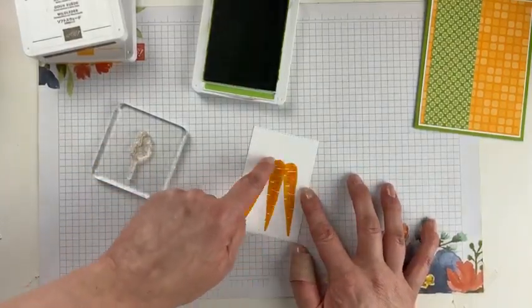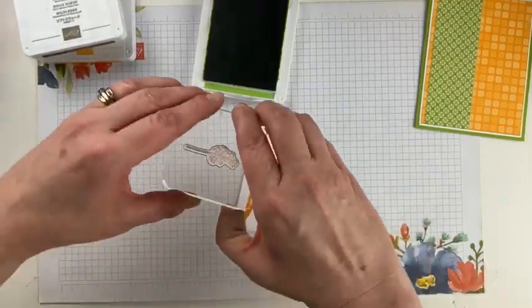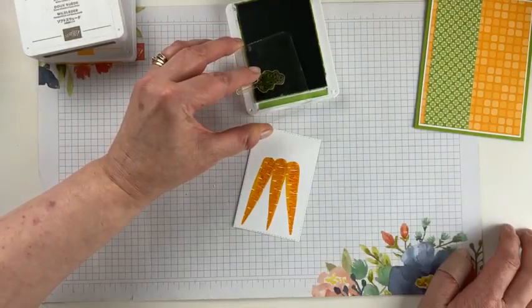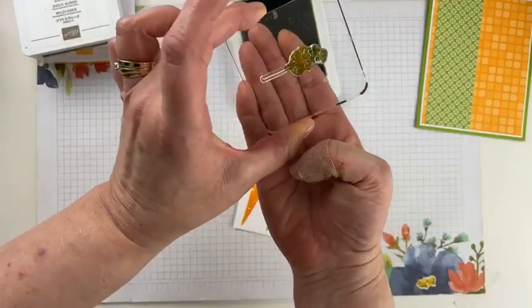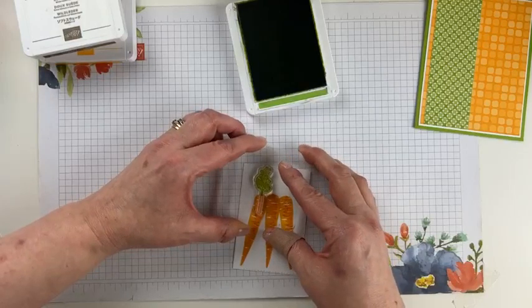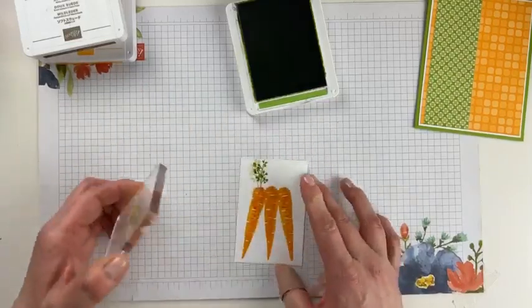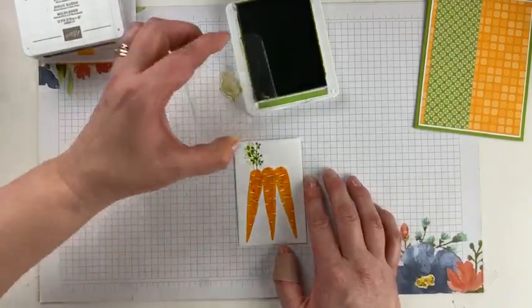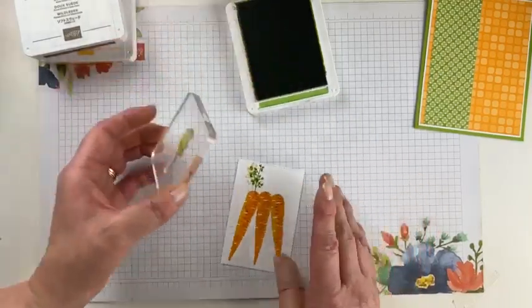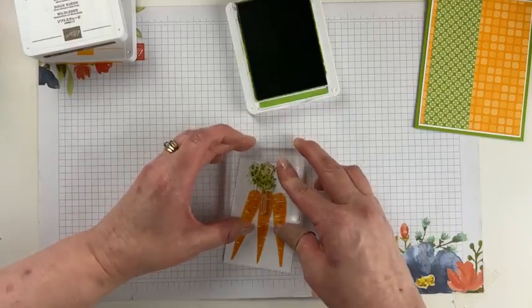As I mentioned, it really doesn't matter what the tops of these carrots look like if they get a little messy, because we are going to cover it with the sentiment. But what I'm going to do is when I ink up the top of the carrot, I am actually just going to ink up, hopefully you can see, just a little bit. I'm not going to ink up the whole stem. Somebody's got a bone in the background. That's what you're hearing. And I'm going to stamp, and then I'm going to stamp again. So I'm going to do full strength, stamped off. Okay. And then same thing, just ink up a little so it fits.